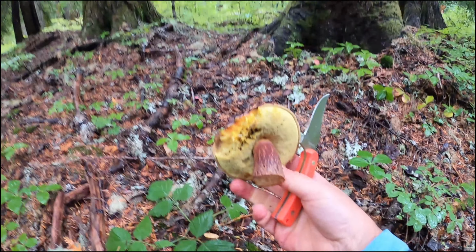So here we go. We are back in the same campground area that we were hunting 2 days ago. Walking in an area where we found a few nice kings 2 days ago. We kind of cleared through things. Check that out. Boom. Look at this beauty. That is a fantastic king porcini. Perfect size. Look at that.